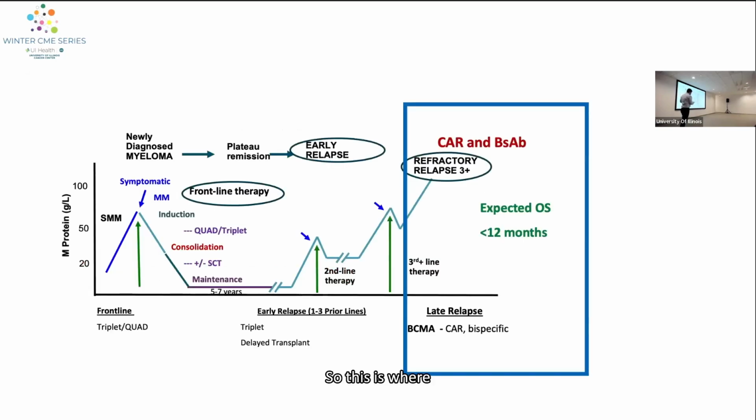So this is where we are going to be talking about the triple refractory setting of patients. These are the patients who are refractory to the most active drugs that we have in multiple myeloma: a proteasome inhibitor, an IMiD, and the anti-CD38 daratumumab. This is what we used to call the pentarefractory. The pentarefractory now includes patients who had received pomalidomide and carfilzomib.